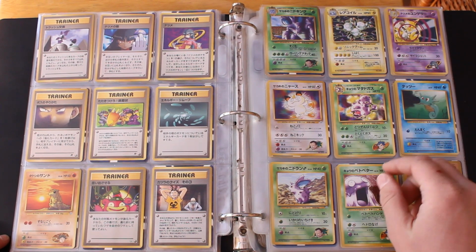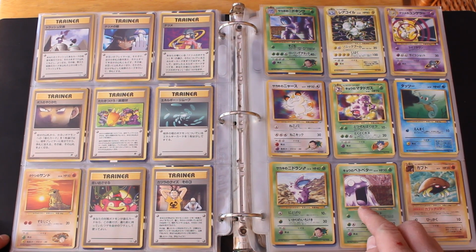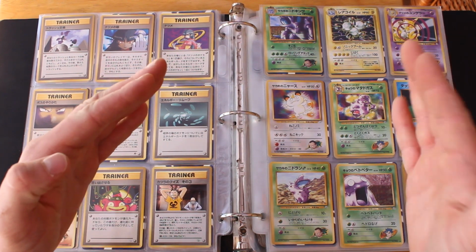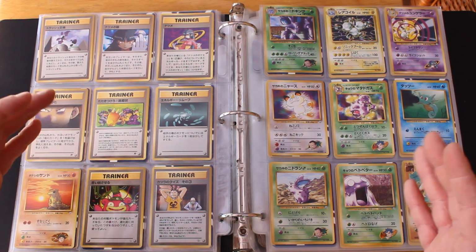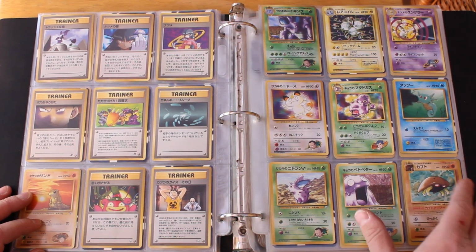So you can kind of see, when I was a kid, I really focused on those Japanese cards because I thought the artwork was really nice, but also it would vary from really beautiful artwork to just super weird avant-garde, and I just like how they're drawn, the character designs and stuff.